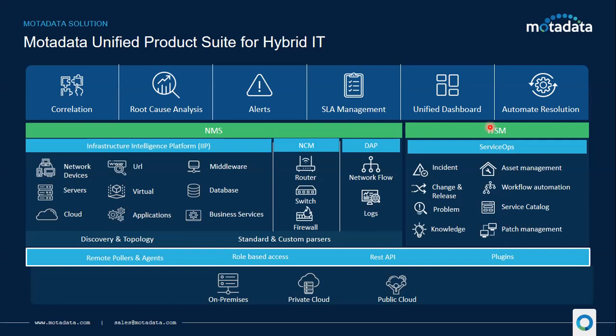Then you talked about NMS. What does that stand for? Sorry, I joined late. NMS is the network monitoring system. It's also a software. This helps you monitor all of your network devices in your environment: your routers, switches, radios, database servers, applications, emails, all of that can be monitored.